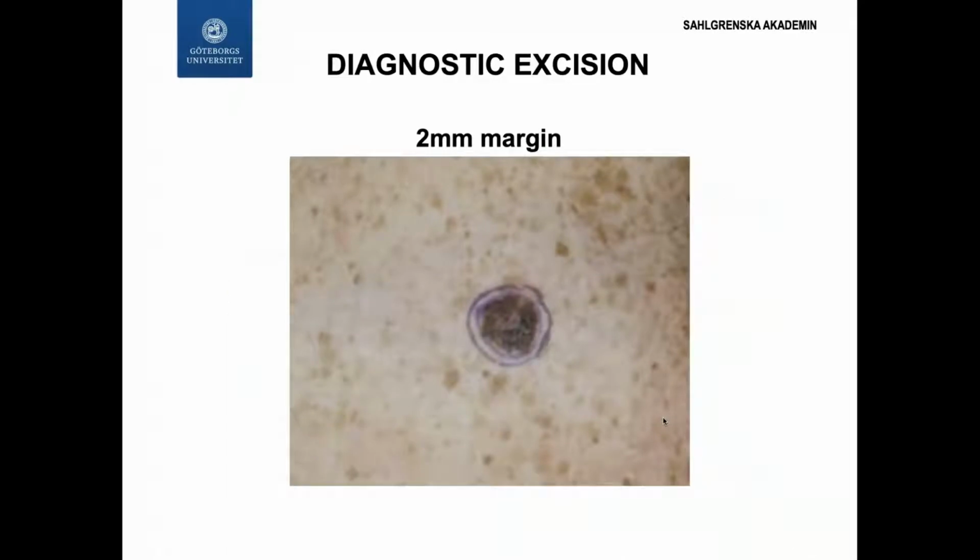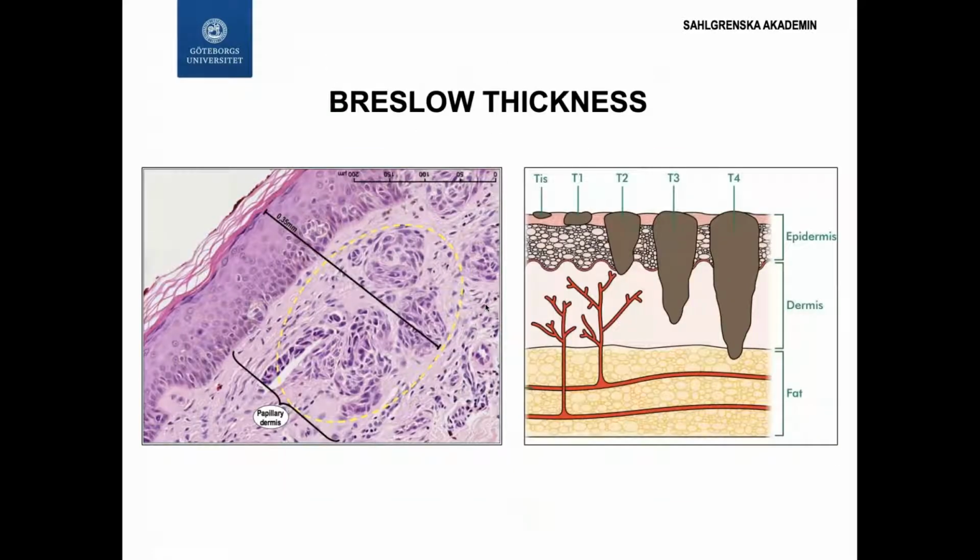And if you have a patient with a melanoma, what you do is a diagnostic excision. You do it with a 2 millimeter margin. You just take it out with as small an incision as possible. And then you send it for pathological analysis. The pathologist will give you a lot of data, but the two most important things are basically the Breslow thickness. Breslow thickness is where you measure from the top of the epidermis down to the deepest cancer cell in your material and measure that in millimeters.